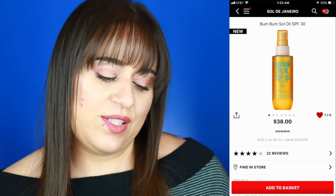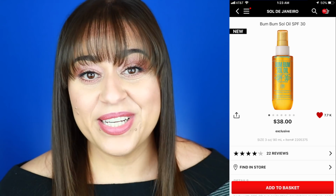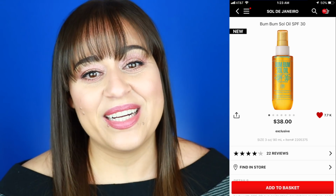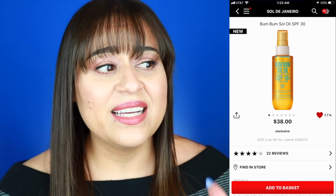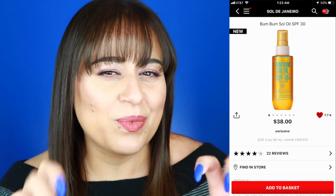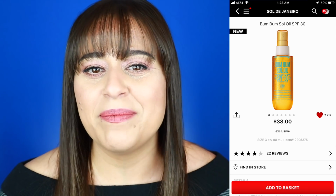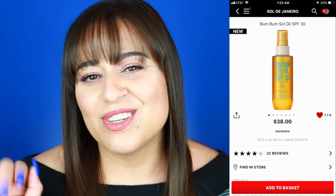But this is the Boom Boom Sol Oil, SPF 30, and it's just a body oil, and I think that will be so nice to wear in summer, just when you're wearing shorts or skirts, to put on your legs. My legs, even though I put cream on them, still don't get that really juicy, moist, glimmery kind of look to them, and I think that this might work. Plus it gives me additional sun protection. It has a little surfboard in there.